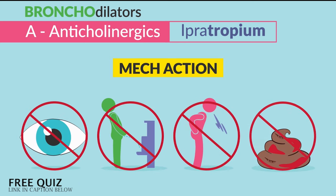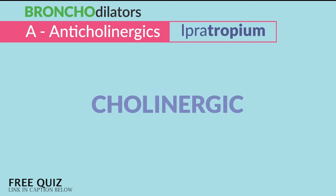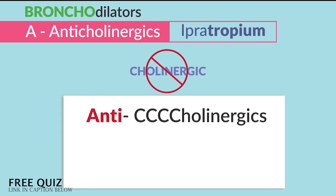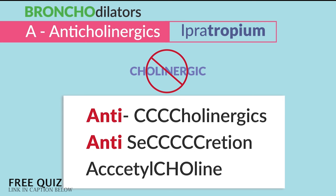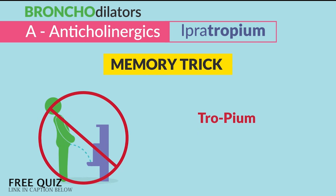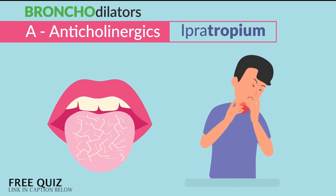Now, the mechanism of action is that it blocks secretions, so you can't see, pee, spit, or poop. Now, this is called anticholinergic effects. And I remember by saying anticholinergic or antisecretions, since they block acetylcholine. And again, you can simply say tropium means you can't pee with them. So the obvious side effect is dry mouth and hoarseness.